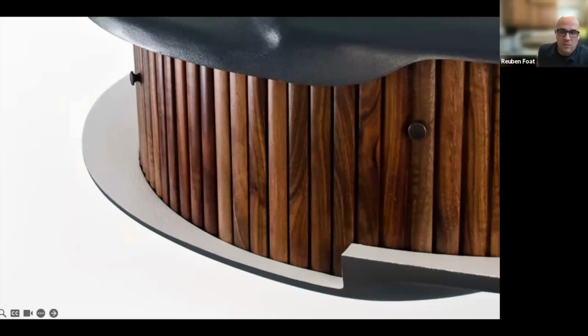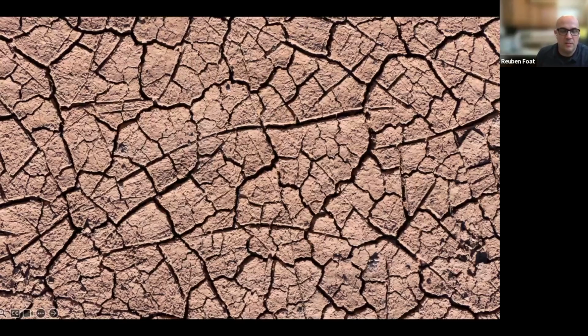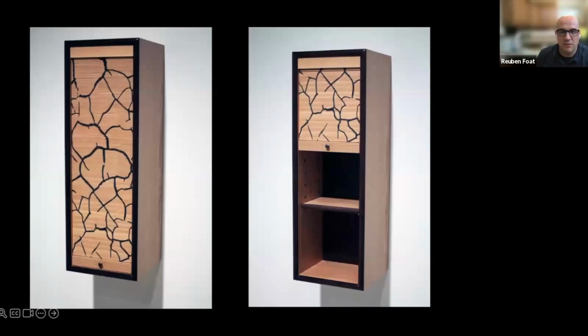So some of it was playing with the object itself, and sometimes it was just more formal things. Seeing dried mud, for example, in the desert here in Southern California, and wanting to put that motif onto the front of the cabinet. And then I called this the thirsty cabinet, and it was intended to hold a couple rocks glasses and your favorite bottle of adult beverage.